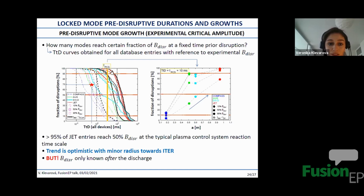So what we were interested in was the cross-section of this plot at 10 milliseconds, the typical time scale of the plasma control system. The plot is shown here. We might focus on one of the points and say that in more than 95% of the JET entries, half of the disruptive amplitude was reached at 10 milliseconds. What we can observe is the trend. The trend is optimistic with minor radius towards ITER.